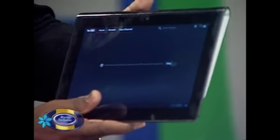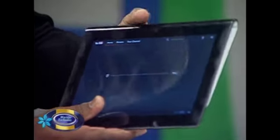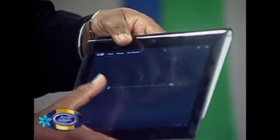People always ask if they should turn off their tablet, and I always tell them no. What happens? The tablet has its own energy-saving features, so it would turn off itself, and it would do just about whatever it can to conserve its own battery.